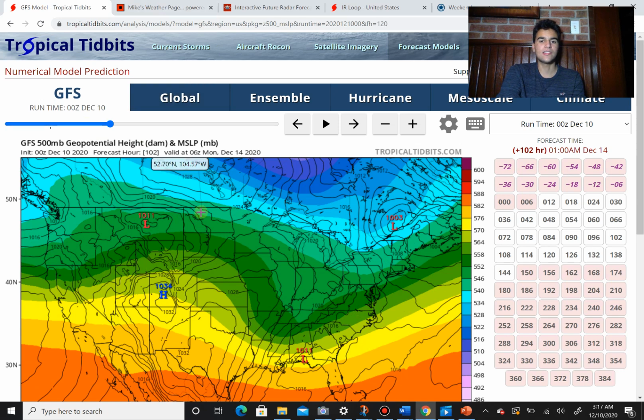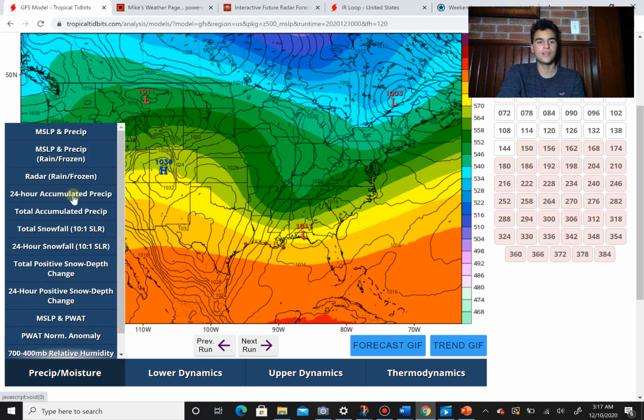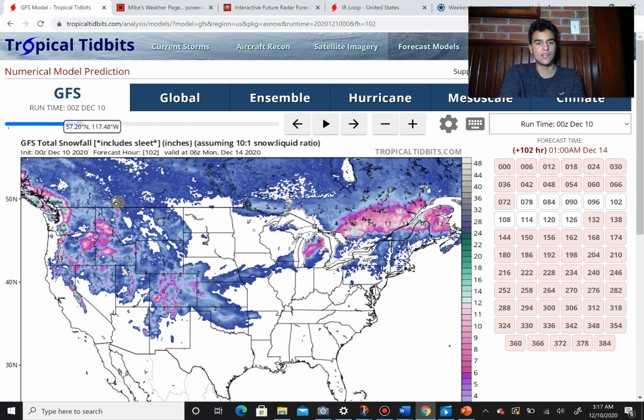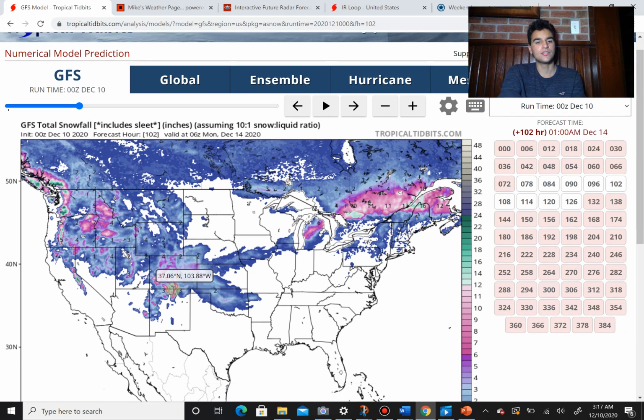If we take a look at the GFS model snowfall forecast, this is assuming 1 inch of rain equates to 10 inches of snow. You see that potentially up to 8 inches of snow is possible along the upper portions of the Rocky Mountain regions, and in Denver, potentially up to 4 to 5 inches are expected. So just because you're in the lower elevation doesn't mean you'll miss out.